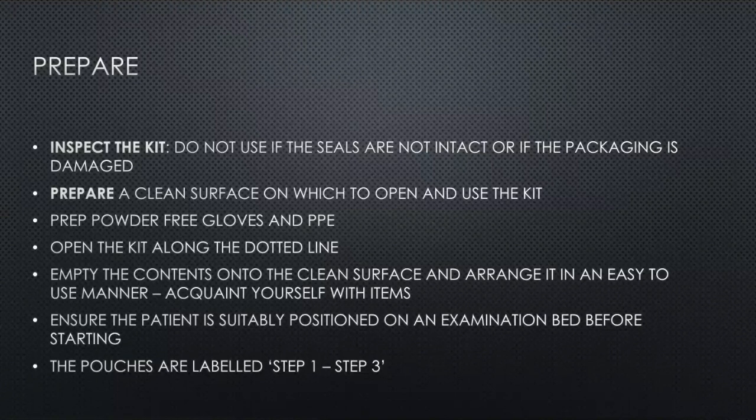The powder in gloves actually prevents the DNA amplification step. If it does contaminate the swabs, we are unable to actually amplify that DNA, which means we're not going to get a decent sample. So powder-free gloves for all sexual assaults, please.